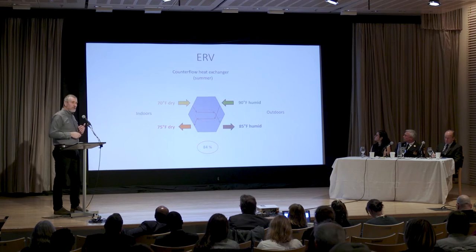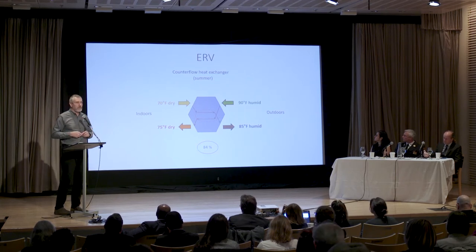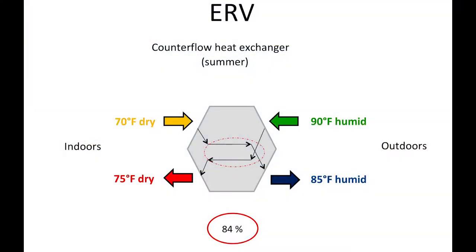So in our market, in this environment in New York City, moisture is a big concern in the summertime. So if you're bringing in humid air with just leakage or an open window, you're going to cause your air conditioning or your requirement for dehumidification to go up substantially. But an ERV will transfer about two-thirds of the difference in the moisture in the airstreams and 85% of the temperature that goes through there.